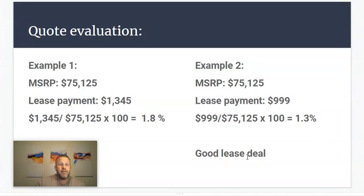So if you were shopping and you see this much difference in price, and you can see here, these are two dealers, the same car, the same city, selling this vehicle for drastically different prices. So you would definitely want to take the 999 over the 1345. This one fell under 1.5%. 1.3% is good. If you find a deal in this range, this is what you're shooting for. But anything 1.5% or below in the current market is a good deal.